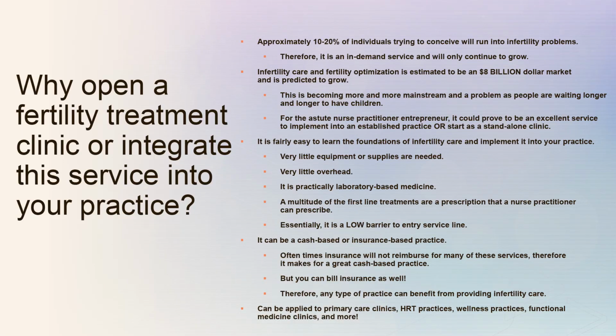So why open a fertility treatment clinic or integrate this service into your practice to begin with? I've already touched on a lot of this, but approximately 10 to 20% of individuals trying to conceive will run into infertility problems. So 1 out of 5 people will run into infertility problems at some point, all right? So therefore, it is in demand. It will continue to grow as our population grows and ages. Infertility care and fertility optimization is estimated to be an $8 billion market, and it's predicted to grow, okay? So there's lots of money in this. There is a lot of demand. It's becoming more and more mainstream, and a problem is people are waiting longer and longer to have children. So for the astute nurse practitioner entrepreneur, it could prove to be a very lucrative service to implement into your practice or start as a standalone clinic, all right?